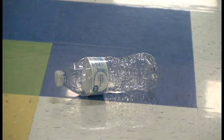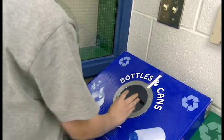Little kids can make a big difference by recycling plastic bottles, the papers they don't want to use, and their newspapers. Recycling can make a big difference.